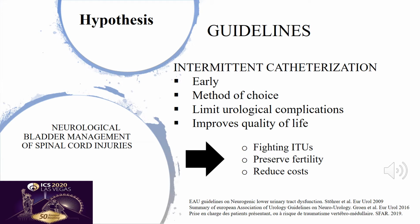International scientific societies recommend early implementation of intermittent catheterization to limit urological complications, preserve fertility, preserve urological function, and improve the quality of life of spinal cord injury patients.